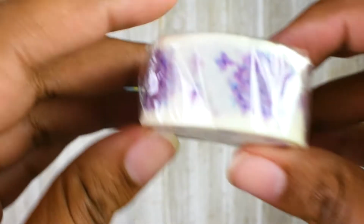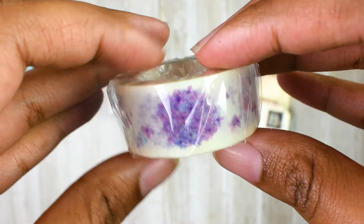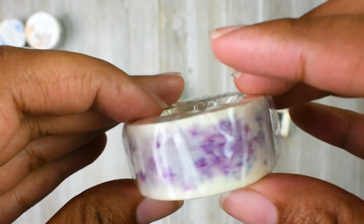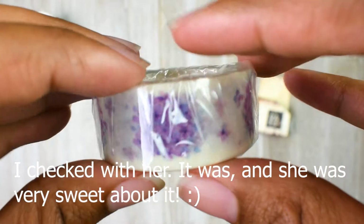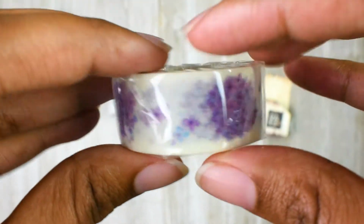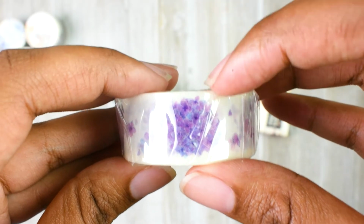What was this one? Did I get hydrangeas? I don't know if I remember getting hydrangeas. But I mean, I ain't mad. Light blue hydrangeas are actually one of my favorite flowers. But I don't remember getting this one, so I don't know if it's a freebie or not. I have to check, because I definitely don't remember getting it. But it's so pretty. Oh, I love this one. This one's pretty.